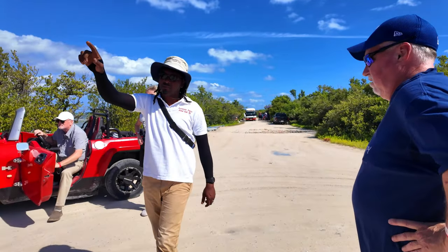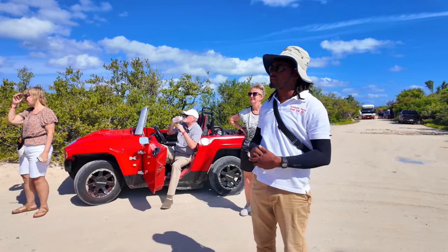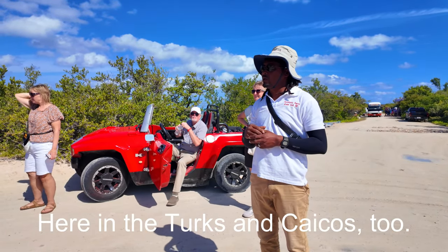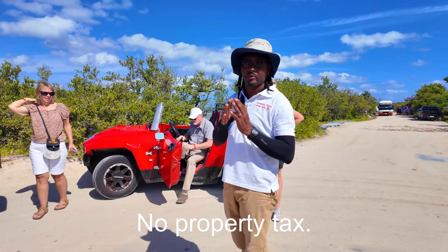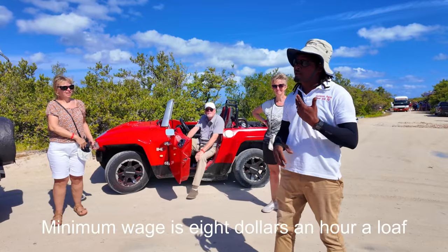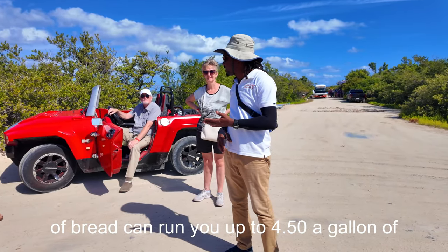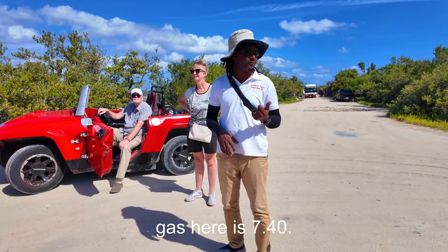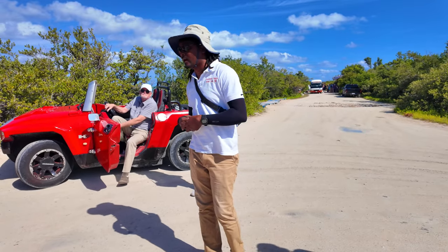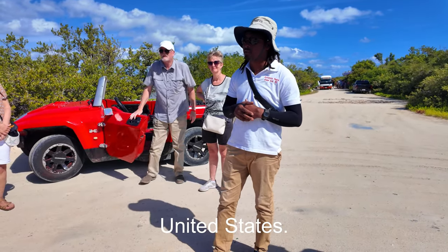These bigger buildings that you've been passing all over are apartments and condos built by Americans, Canadians, Europeans, and so forth. Here in the Turks and Caicos there's no property tax, but minimum wage is $8 an hour. A loaf of bread can run you up to $4.50. A gallon of gas here is $7.40. Why, guys? Because everything is imported here on the island. 96% of our essential goods we get from the United States.